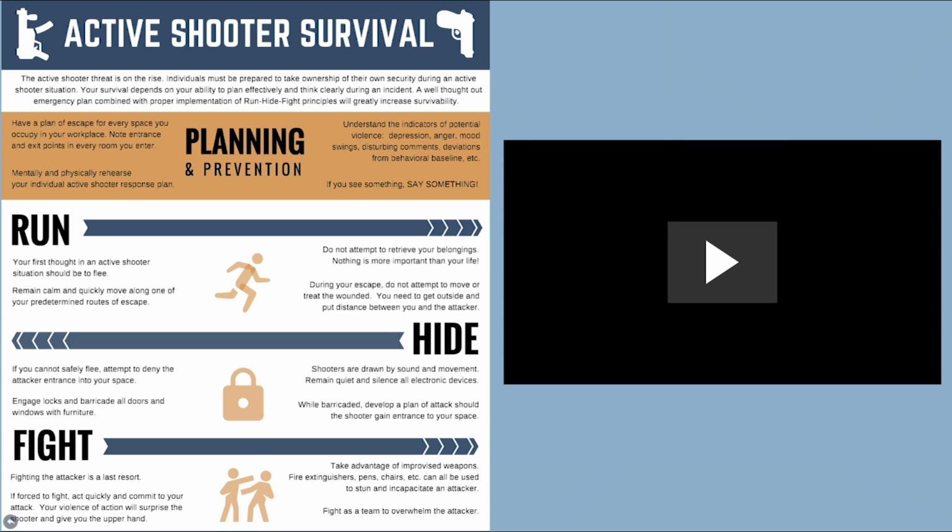Fight. Your last resort when you are in immediate danger is to defend yourself. Commit to your actions and act aggressively to stop the shooter. Ambushing the shooter together with makeshift weapons such as chairs, fire extinguishers, scissors, and books can distract and disarm the shooter. No emergency plan can cover every intruder or active shooter scenario. The Run, Hide, Fight program helps you to rapidly analyze a situation and determine the best course of action.